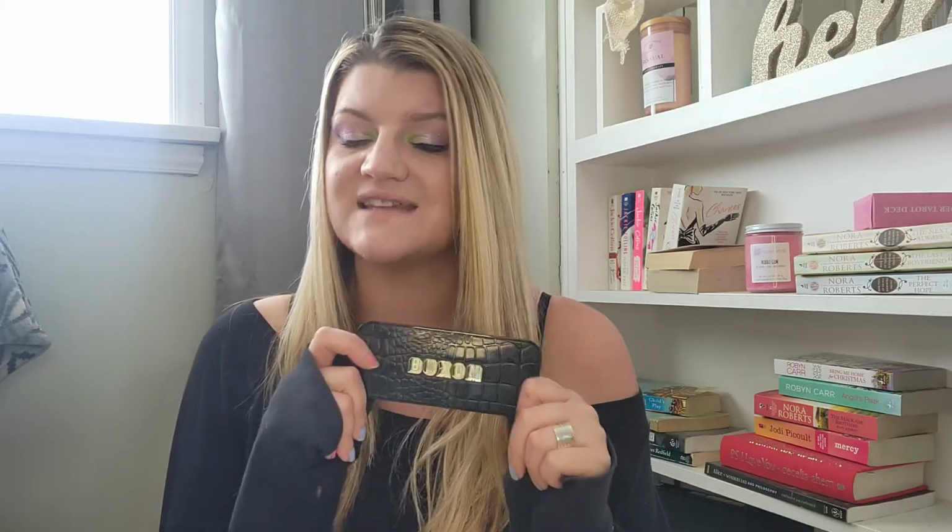Because of the packaging that they come in. But I just tried to pair all of the shadows that I was working on in one area, and that's how I was getting my usage on this palette. So I'm so happy to be rolling this out. I really don't mind the shades in here.